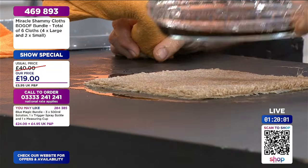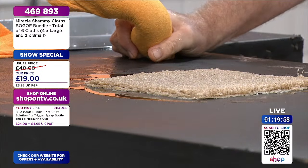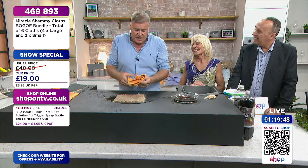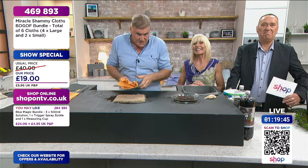Bits of carpet and dog hair even. Well, some people might say better that than nothing. If the shops are closed, I'm just saying, no pressure. If you're going to serve it to a guest and you get little bits of carpet and stuff in it, put it through a coffee filter, just for presentation's sake.